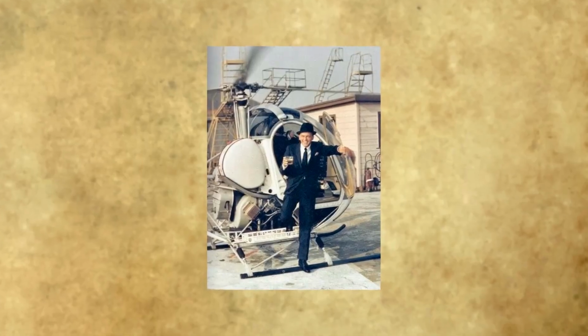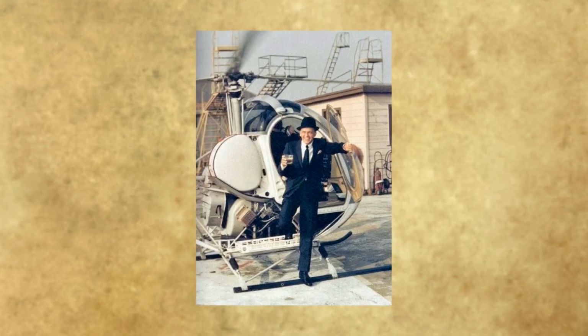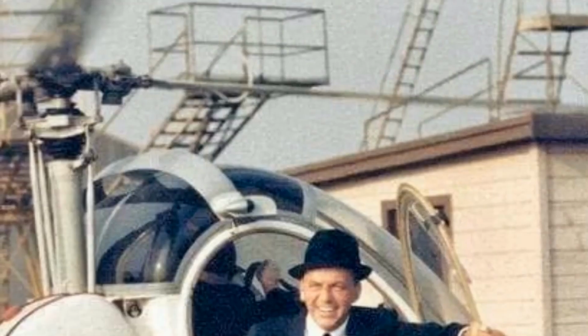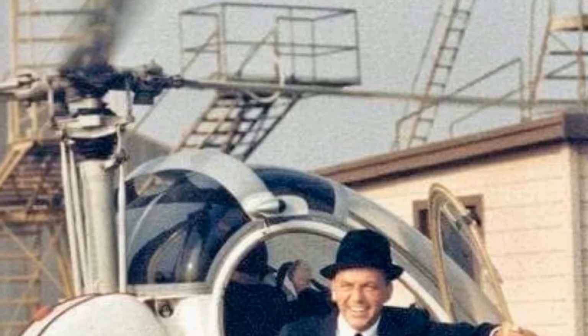Frank Sinatra arrives by helicopter, a common way for him to travel between his home in Palm Springs and gigs in Vegas or LA. He famously had a helipad at his house to avoid dealing with traffic on the ground.